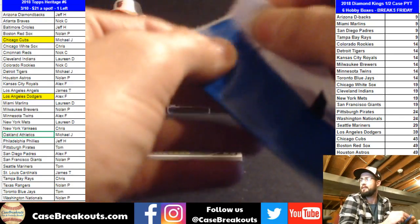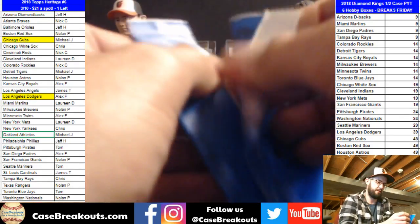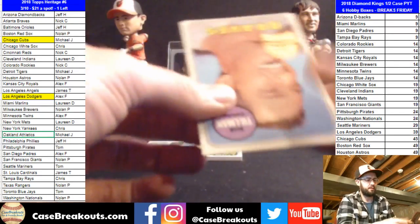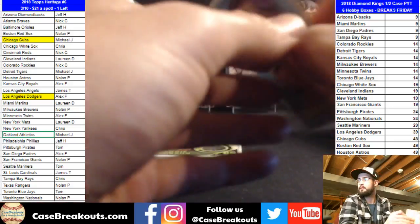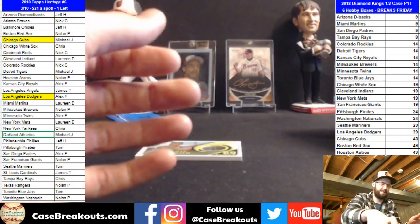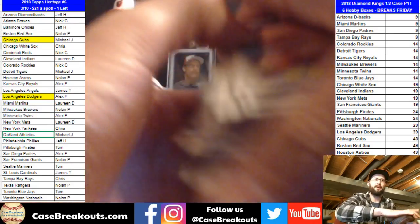Alright, let's see what we've got in here. Bob Tillman. Another one. Oh. Yeah, that's an awesome card, man. The Reggie Jackson.